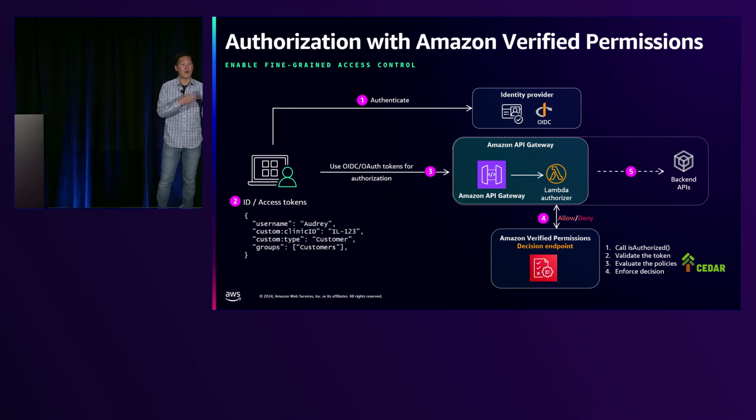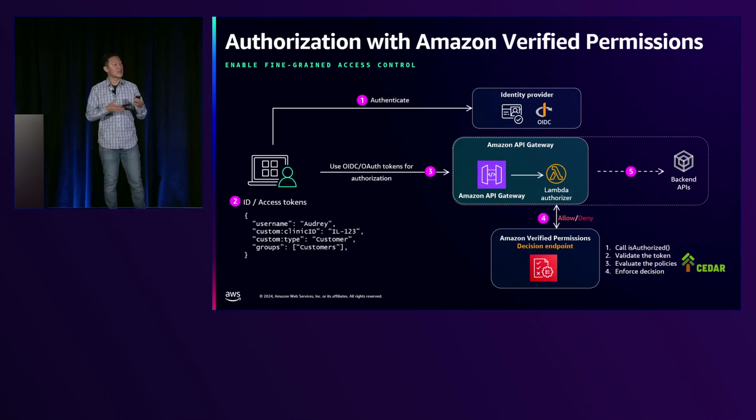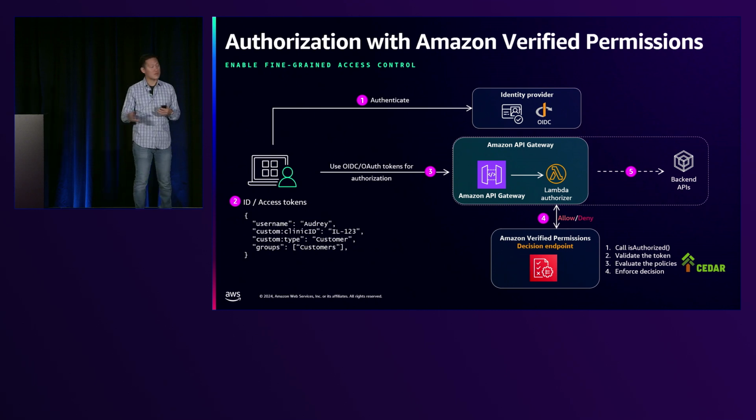So when API Gateway gets a response from this Lambda authorizer, it will essentially see, is this request allowed or is this request denied? Assuming this request is allowed, we then allow it to invoke the Lambda function, which then does all of the work associated with whatever that API call might have been.